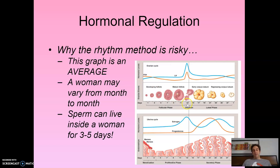So maybe intercourse takes place on day 7. Day 7, really far away from ovulation. Should be okay. But then the sperm are inside that female body, they're at the end of their life cycle, they're gathered around the campfire, they're saying, guys, we did our best. We really gave it our all, but it just doesn't look like the egg is going to show up.